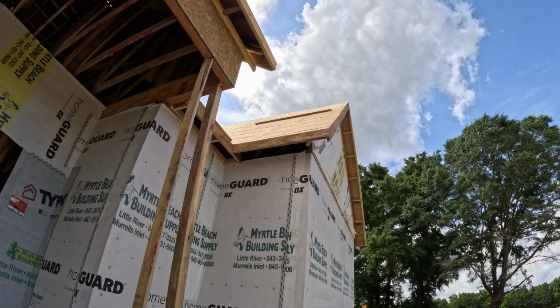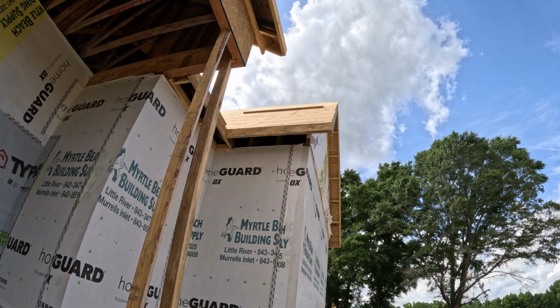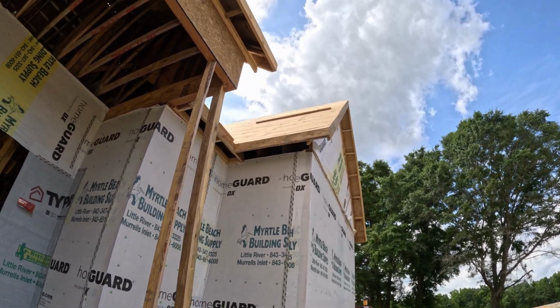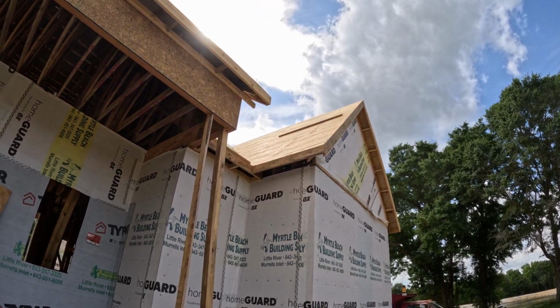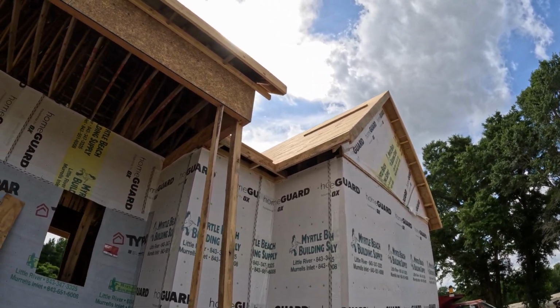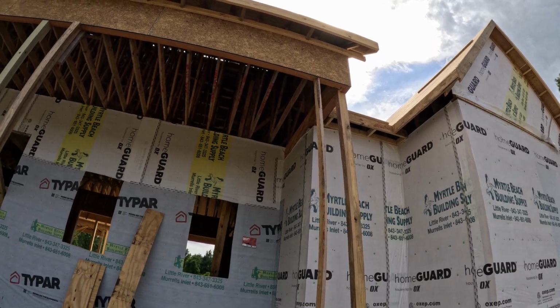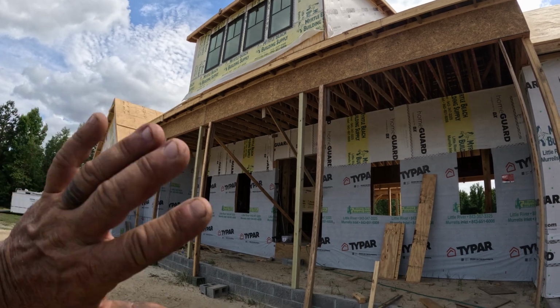Plywood's overhanging here. I've got to get up and cut that off. Nails are sticking up. I gave them a gun and ring shank nails, 8s, and they were using number 10 framing nails. They got all these little plastic things sticking up, which I have to get off before tomorrow. Some of these are temporary braces.